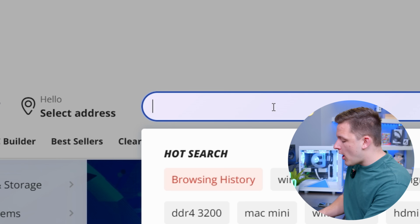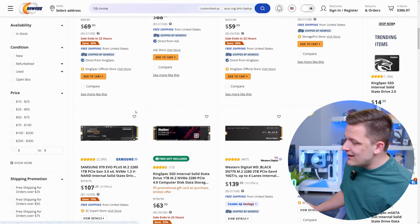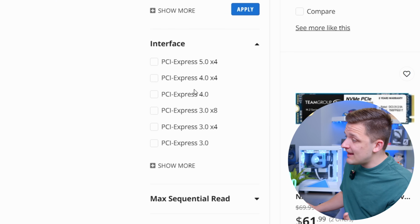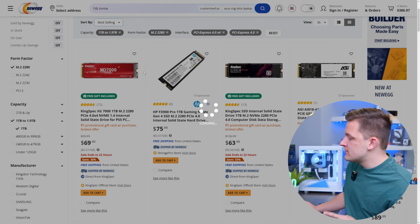For a build like this, I'm hoping a 1TB NVMe is going to be the solution, but I'm not convinced we've got the budget headroom to make it happen. Again, I'm going to use the filters to my advantage here. I want a 1TB drive in a standard M.2 form factor, and I'd like it to be PCI Generation 4 if possible. I'm then again going to search for the best selling items and see where we're at.